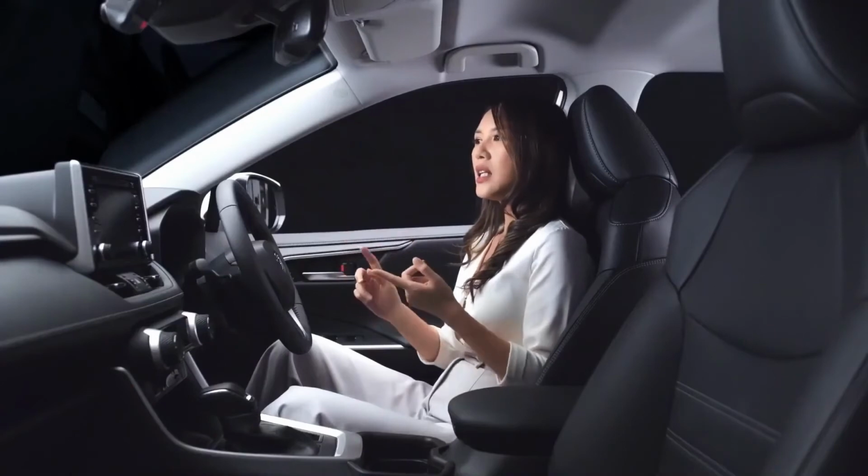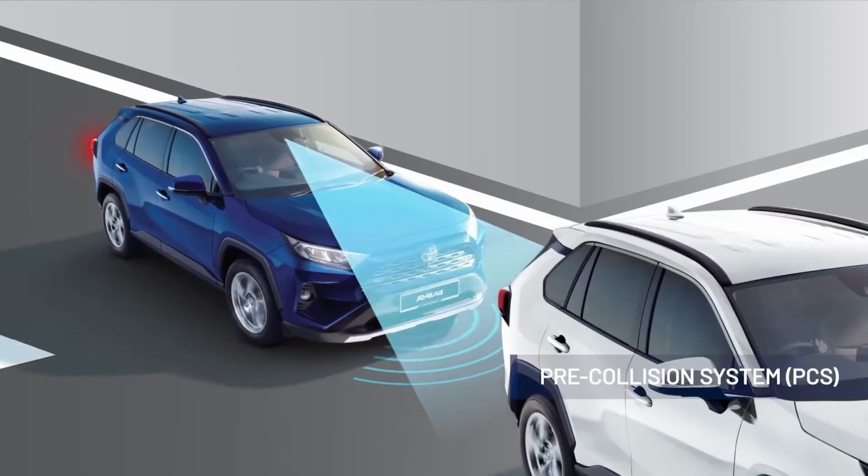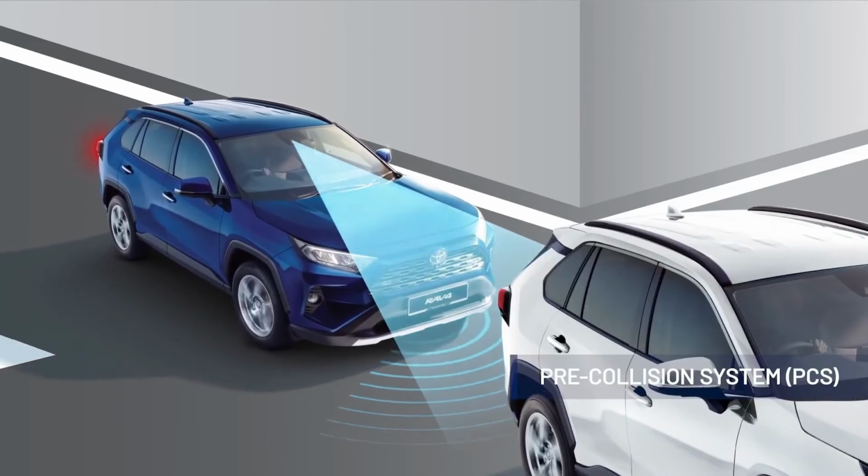And this includes the pre-collision system that monitors the road ahead using radar as well as cameras. And what it does is that in the event it detects a possible collision, it would automatically alert the driver and apply your brakes to avoid the collision or to reduce the impact.